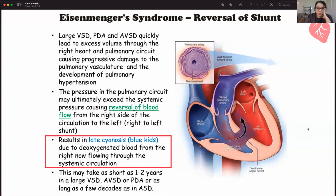For this one, you just want to know late cyanosis or blue kids. That's going to be kind of your buzzword for this one. So just remember that.